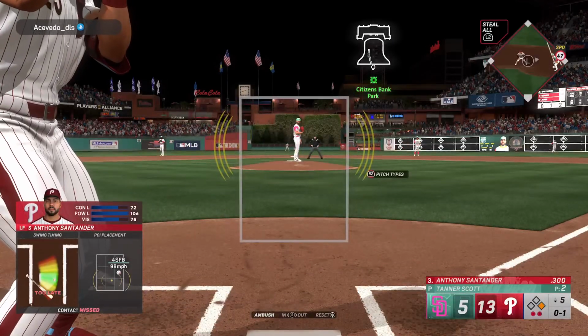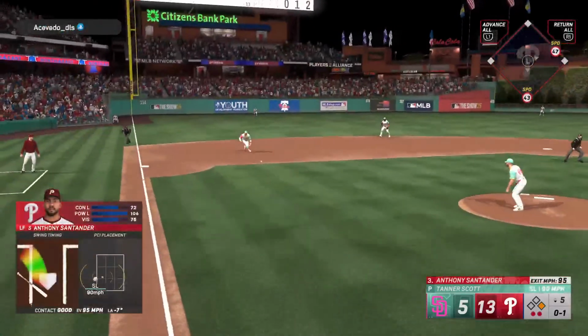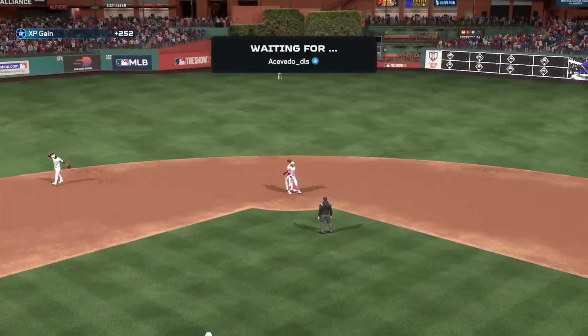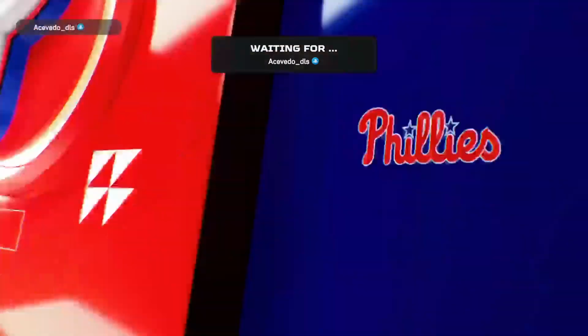Santander comes up with an empty swing there. Ripped towards third to second, and he's out. Bang, bang play, and the inning is over. Buen picheo.